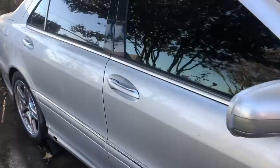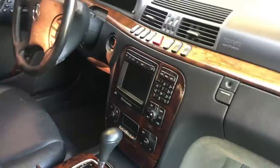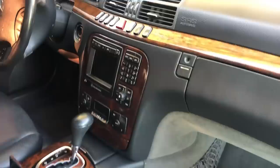Okay, love the inside of these. Super, super nice. Look how nice. No cracks, no nothing. Nothing wrong with the leather. I do have another radio, so we're going to focus on the inside in a coming video very, very soon. We're going to change that right there to something that's a little more current.